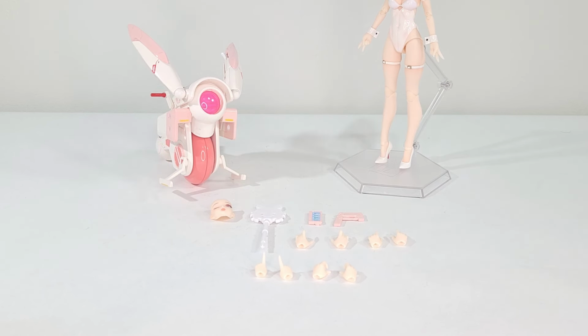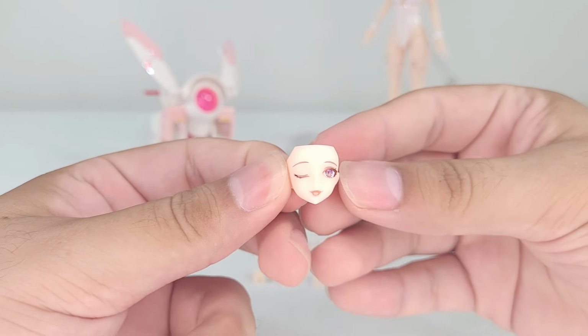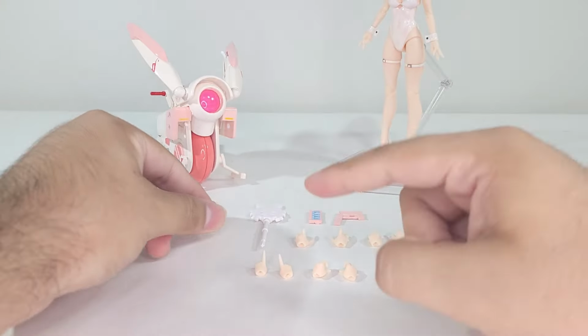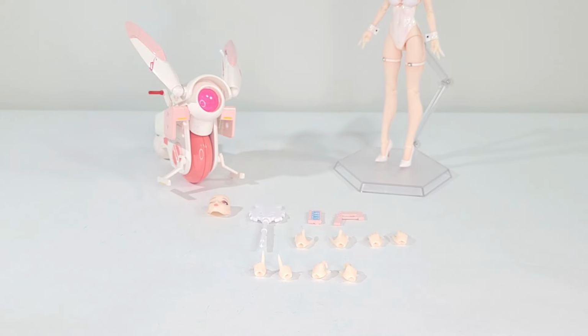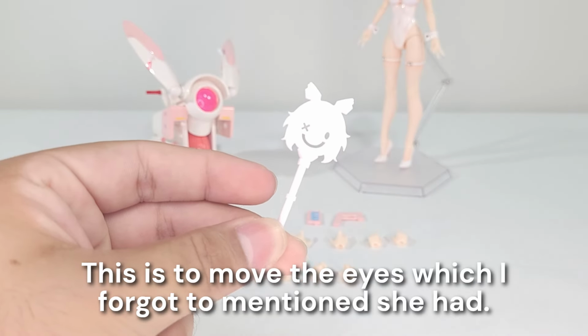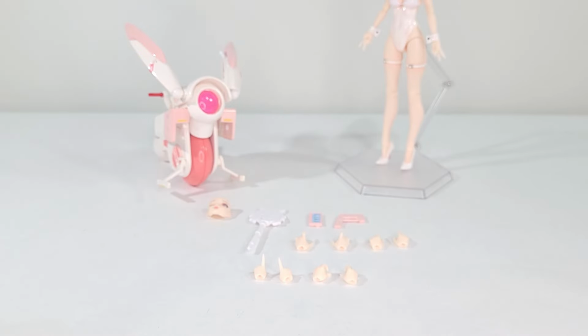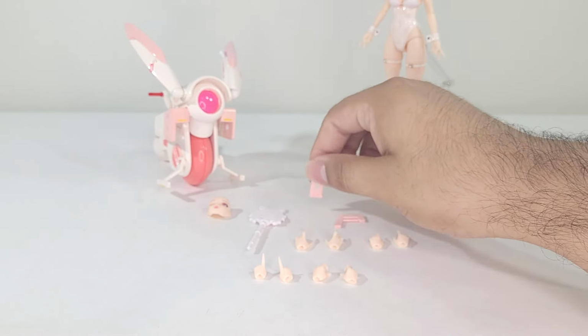Alright, so here we have the accessories for Aileen. I did say there was a lot, but there kind of is, there kind of isn't. So, first off, we have a faceplate of her just kind of winking at you. She only comes with this faceplate and the regular one that she comes with originally from the box. She does have a sign of either an X'd eye out smiley face. I don't know what the callback for that is.